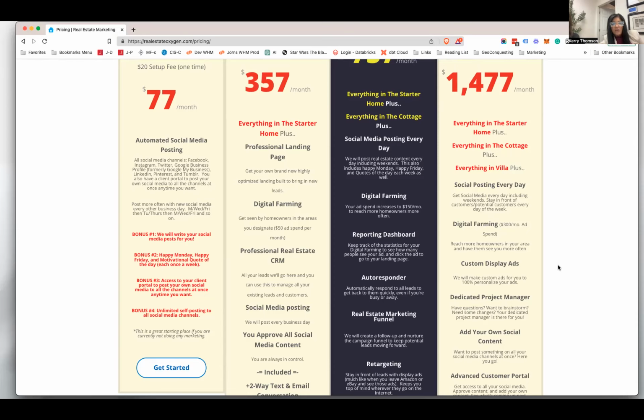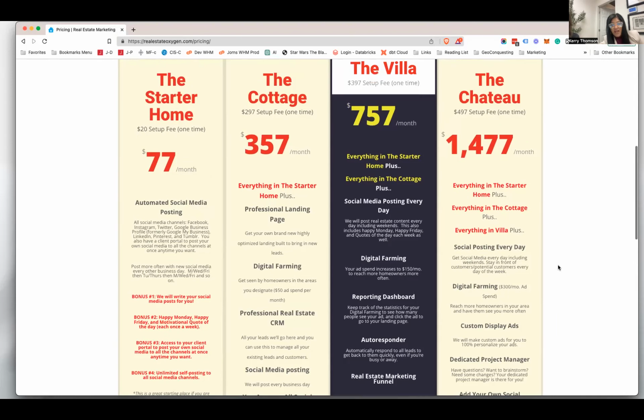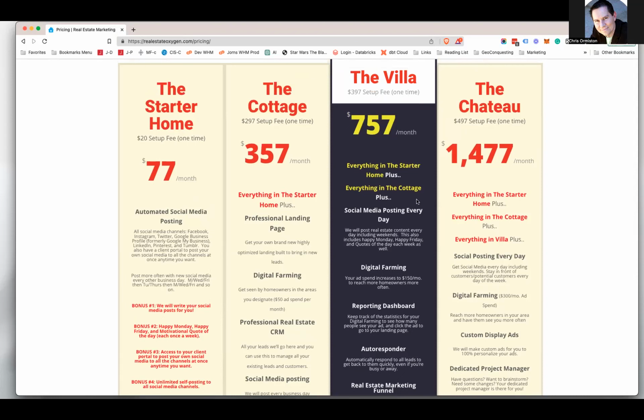Got it. So it's the monthly payment of the 757, say, for the villa, plus the ad spend? No, that includes the ad spend. So that's all inclusive. There's no other costs outside of the 757. Would that be the same for the 357? You just said it would just be a smaller reach though, right? That's correct.